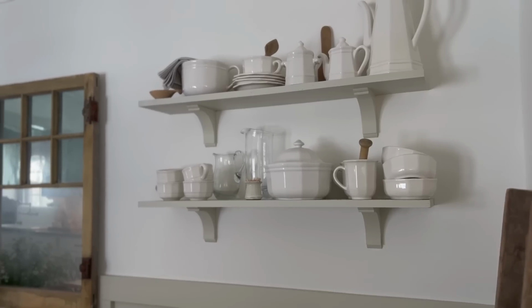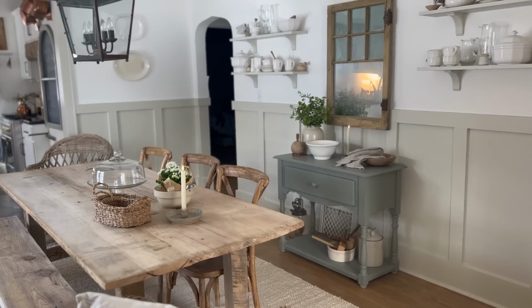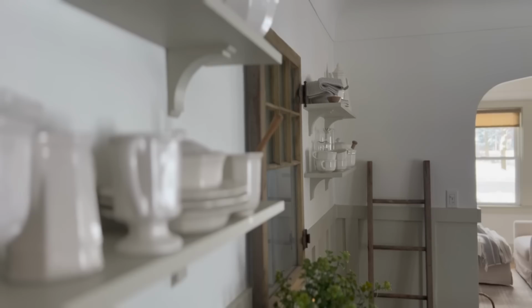But this particular wall in my dining room is one of my favorite spaces to decorate. I truly enjoy playing with the shelves every season and kind of decorating the little buffet table.